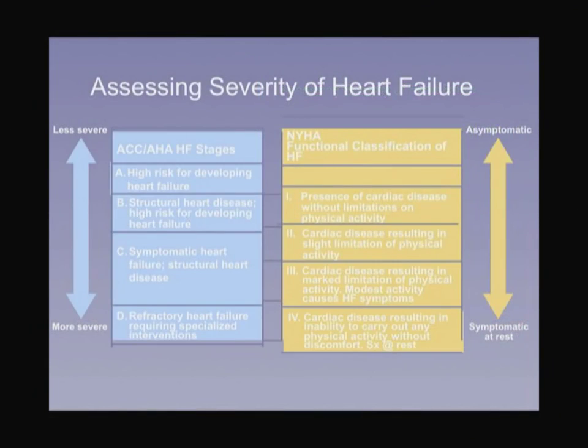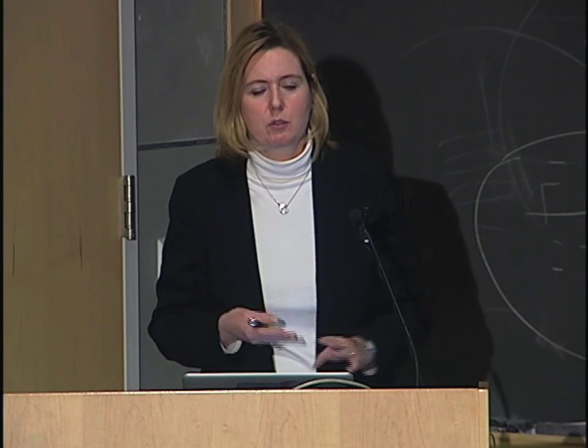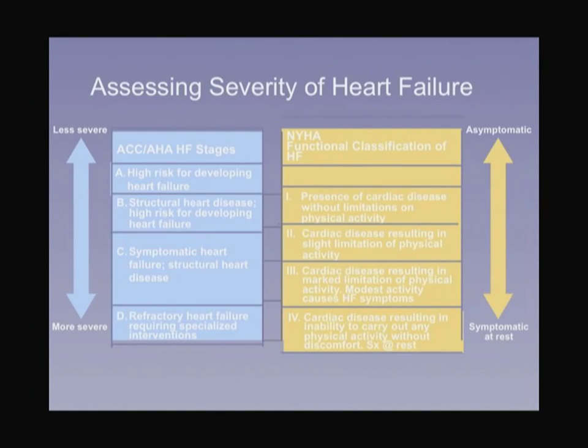So this slide shows you how we assess the severity of heart failure. On the left is the ACC AHA stages of heart failure. We have A, B, C, and D stages, and A is less severe, D is more severe. Basically, A represents patients who don't have structural heart disease or heart failure symptoms. They have risk factors for the development of heart failure, so they have smoking or high cholesterol, high blood pressure, et cetera, but no structural heart disease. And then we have stage B, which are patients who have structural heart disease, like their echocardiogram shows that their heart function is not normal, but they have not developed symptoms of heart failure.